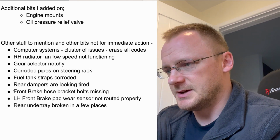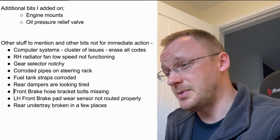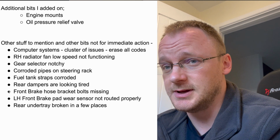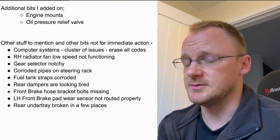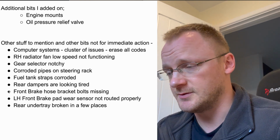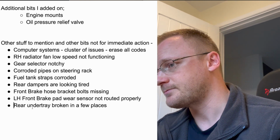I'll make a note to replace those as and when. Left-hand front brake pad wear sensor not routed properly. So I've got all that stuff. I've got the discs and pads and wear sensors and shims and all that stuff. So they'll go on the car as soon as it comes back from a rebuild.